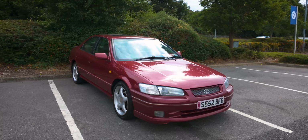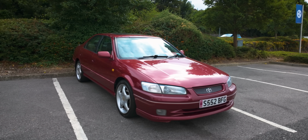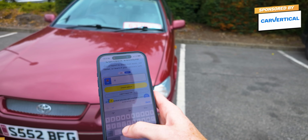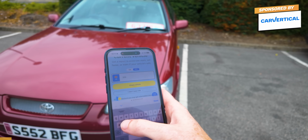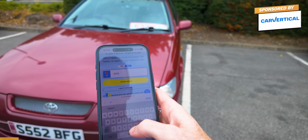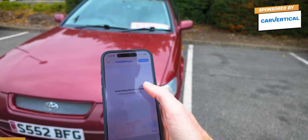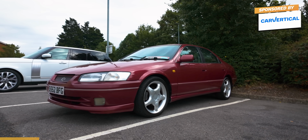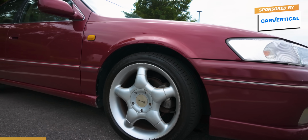Quite pleased. Now before I bought this car I did a vehicle history check using Car Vertical. Let me show you what I found. So all you do is go to carvertical.com, type in the reg, which in this case is Sierra 552 Big Friendly Giant. There we go, check vehicle. It checks hundreds of millions of cars, so it'll tell us whether it's ever been stolen, written off, had a mileage rollback, or has outstanding finance on it.